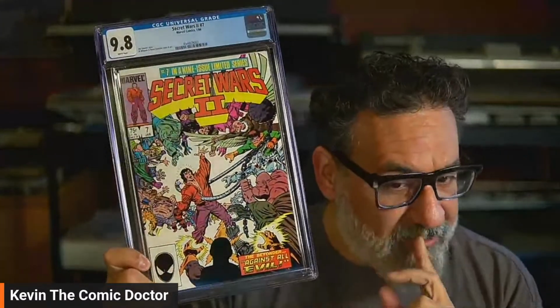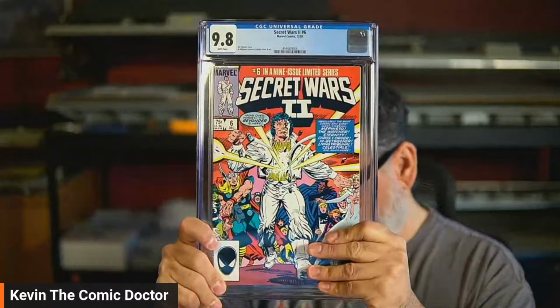We got a Secret Wars number 7 and a 9.8. I remember when Secret Wars 2 came out, I was so excited because I love Secret Wars number 1, right? The first series. And so number 2, you want to get, and yeah, it just didn't take off quite as well as number 1, did it? We got a 9.8 number 6. And a 9.8 number 5.